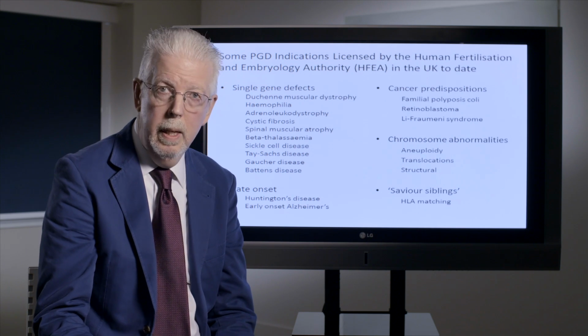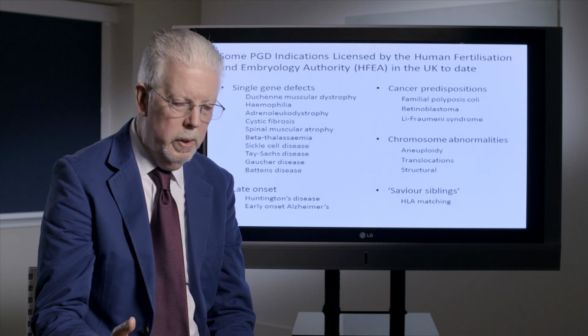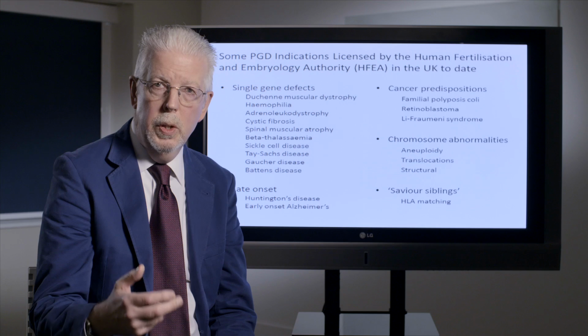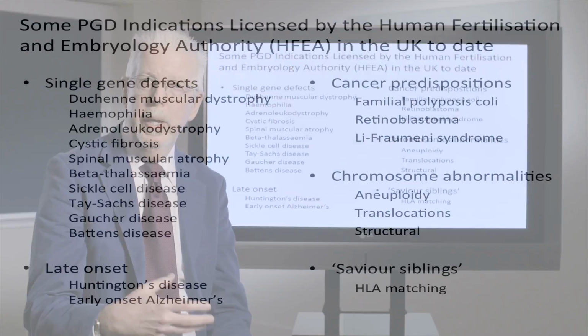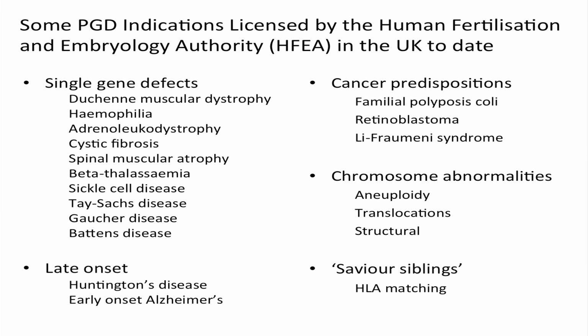Because we discovered that there were a lot of chromosomal abnormalities in early human embryos, this became an area of intense interest. And so very rapidly we developed protocols, as we will see, to try and identify embryos that essentially are not viable because they have a significant genetic imbalance.